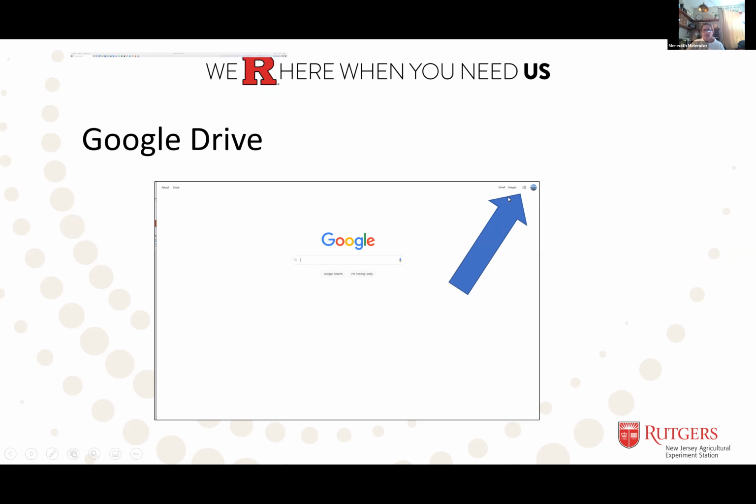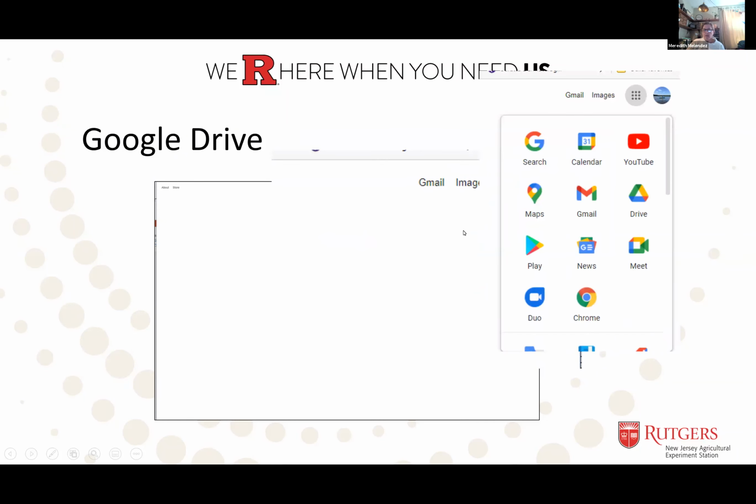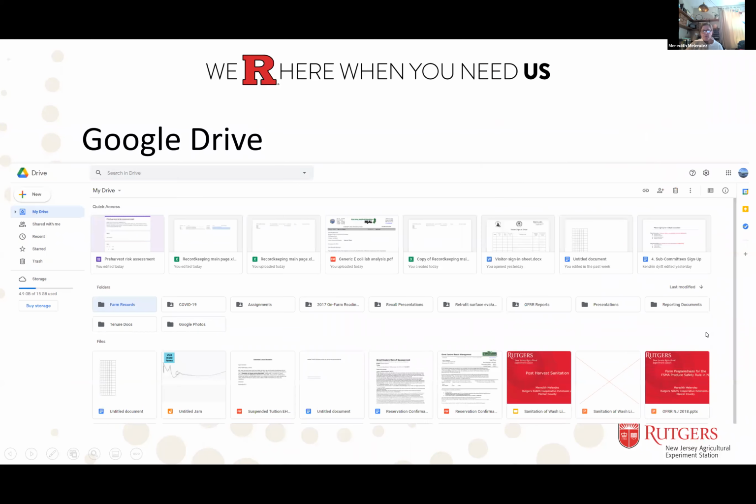In the top right corner, you see a box of dots. If you click on that box of dots, it'll open up and show you icons for all the different tools that are available within Google. You can scroll down. There are many, many types of things that you can use. I've only used a couple of them. But again, you just have to have a Google account. Usually a Gmail account gets you a Google account, and that gives you access to these things.